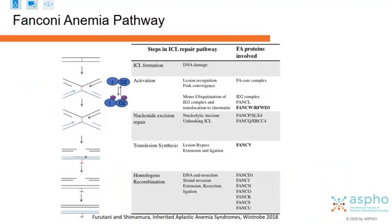With regards to the pathophysiology, the FA pathway, as I mentioned, is important in repairing interstrand crosslinks and double-stranded DNA repair. The most recently described FA proteins are included here in bold, and there are genetically undefined cases of FA, and we anticipate that the number of genes implicated in FA will continue to grow.